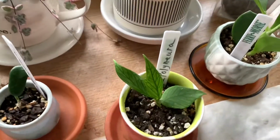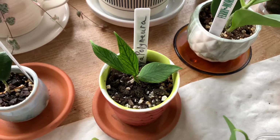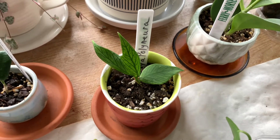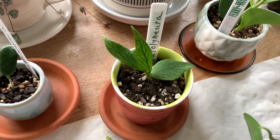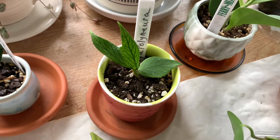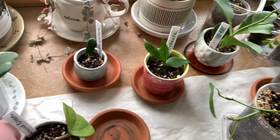Over here is a Hoya Polyneura. This one I picked up from another friend of mine. This one came from Jean Lee, and super excited to have this one in my collection. Been wanting this one for a long time as well. So gorgeous. Love those fishtail leaves. So pretty.